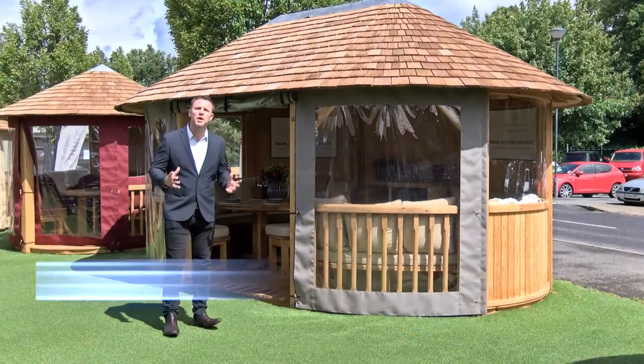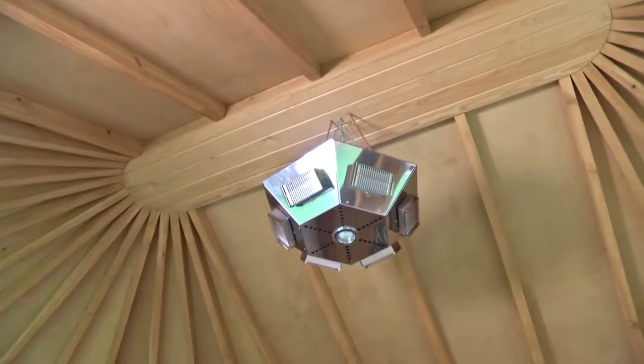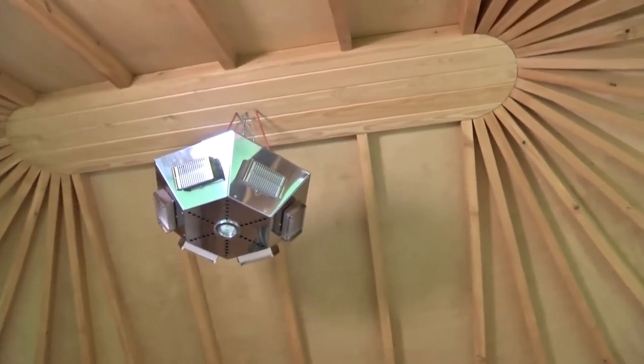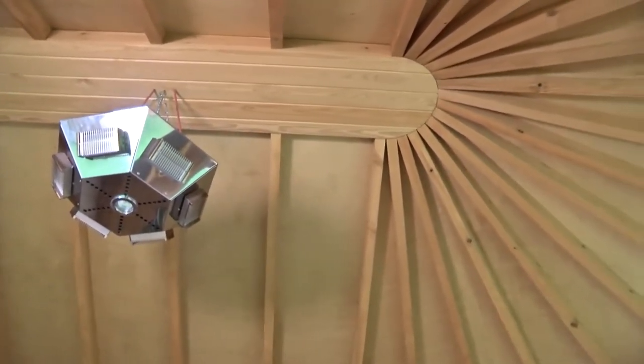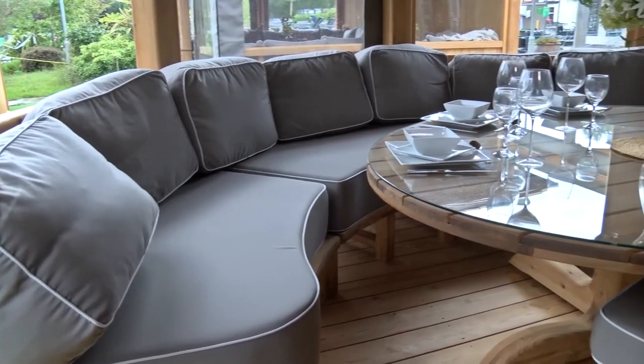Our gazebos offer the perfect space to enjoy your garden all year round, no matter what the weather. They offer comfort, coziness, warmth, protection from the elements, protection from the sun. They're a fantastic space to enjoy your garden.